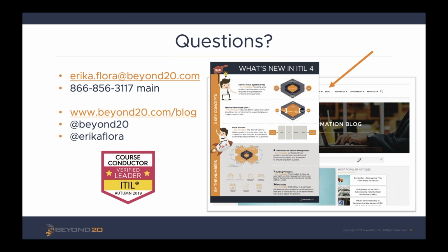Very cool. And there was a follow-up question there. Does ITIL mention anything regarding organizational change management in the new version? Yes, absolutely. So there's a whole practice around organizational change management. And in fact, that actually changed the name of what's now called change enablement. It used to be called change management.